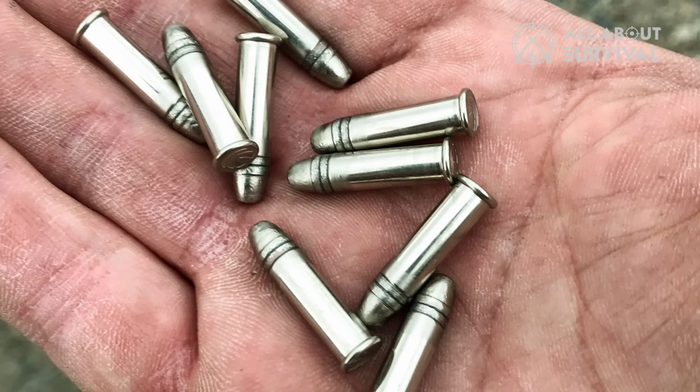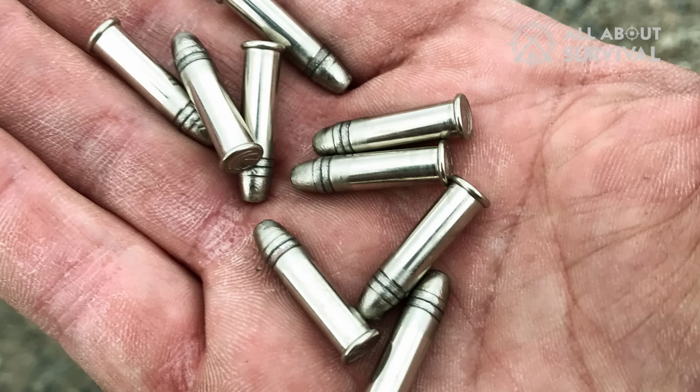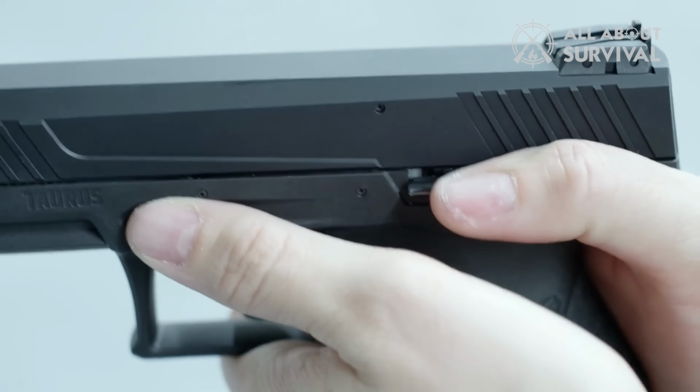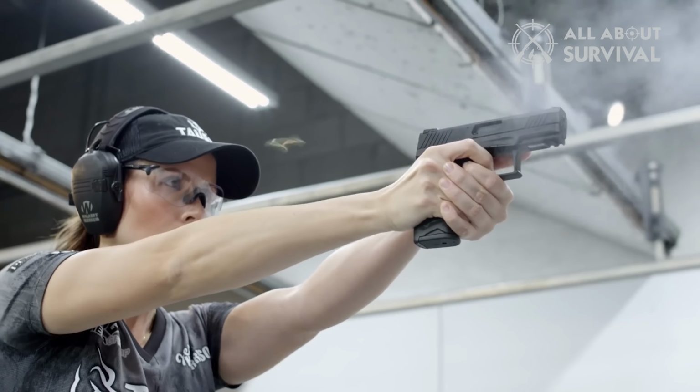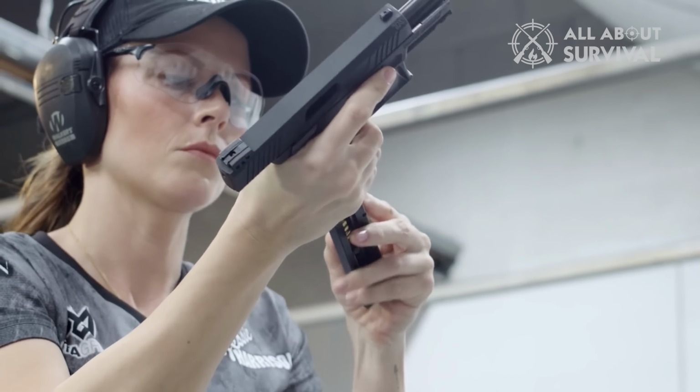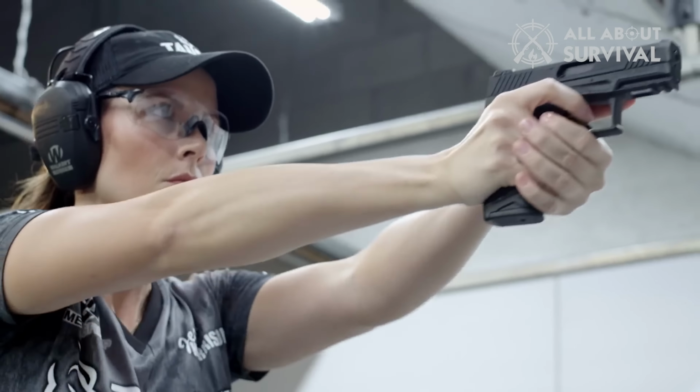It makes shooting affordable for both plinking and training purposes. The TX22 allows you to have an affordable gun to match your affordable ammo source. TAURUS did not design the TX22 to resemble any particular pistol, but to mimic both modern, striker-fired, duty-style guns.